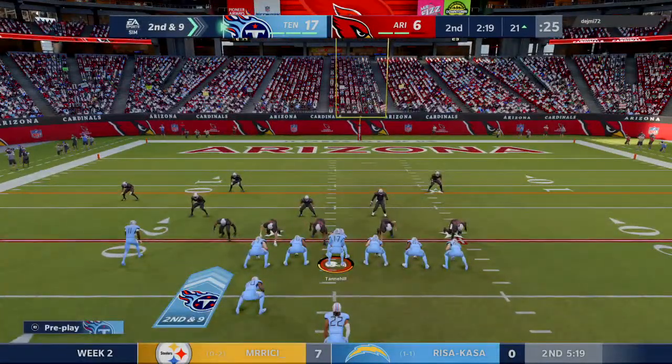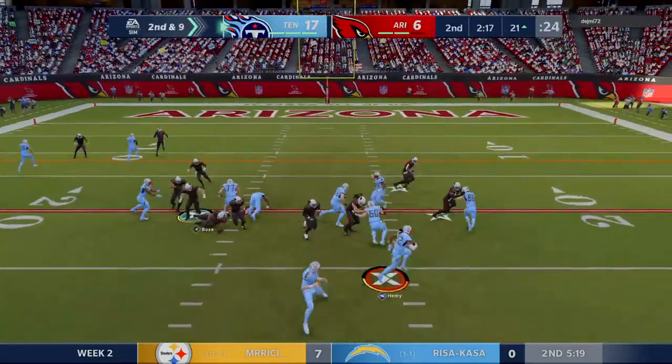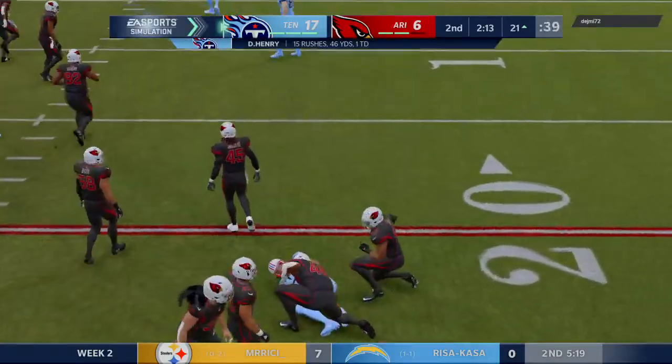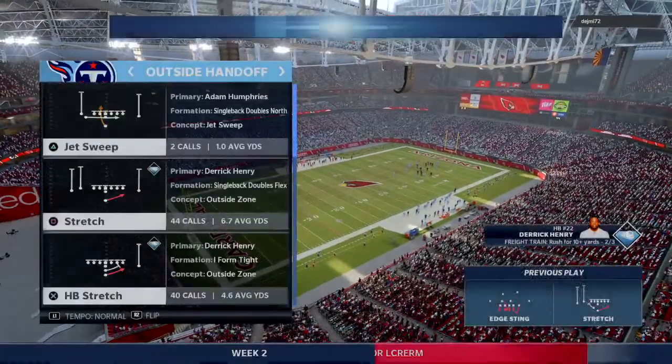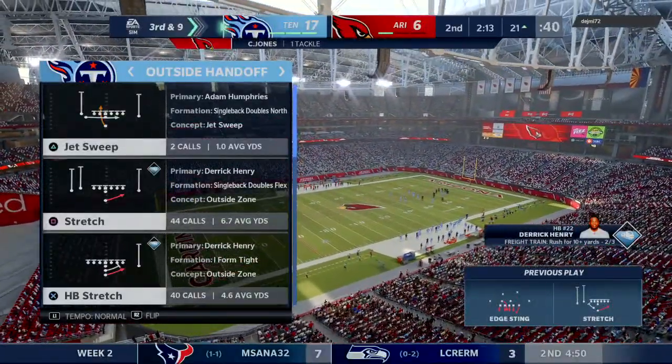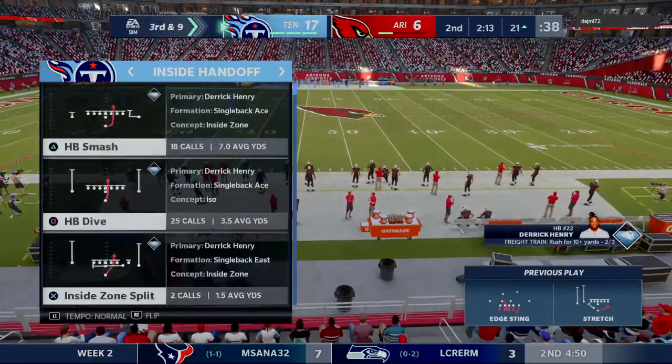Check nickel. This is Henry. And he stopped immediately there. No gain on the play there, so that doesn't help. Now they're looking up at a 3rd and 9 situation. Gain on the play brings up 3rd down.